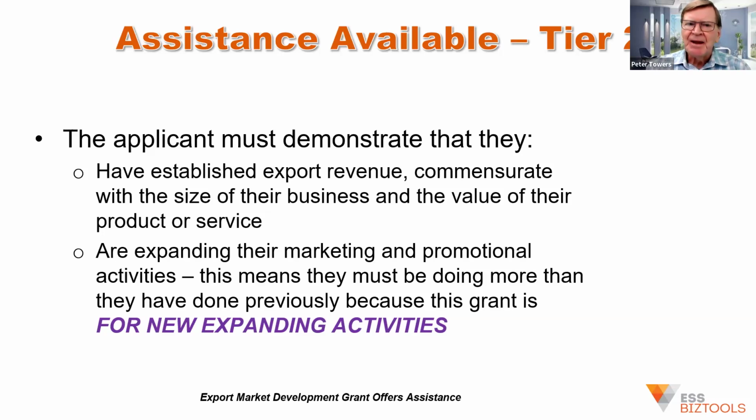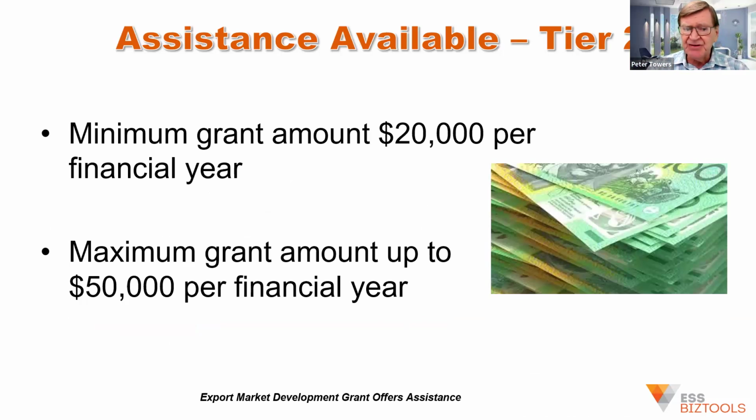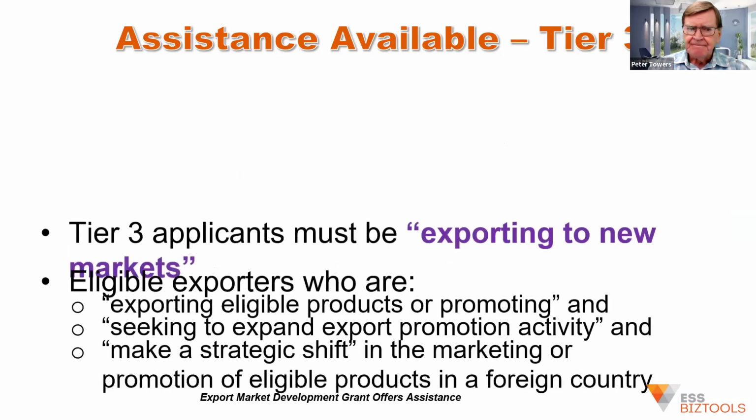I cannot find anywhere where Austrade specifically stated what percentage they're looking for, but we'll probably find out as applications go in. But businesses must be showing that they're expanding new activities. It's just not the same thing again this year as what was done the previous year or in these next 2 years. It has to be something different. Now, the minimum grant is $20,000, but the maximum for Tier 2 is $50,000. So obviously, looking at 2 financial years, we're looking at $100,000 potential input from the federal government.